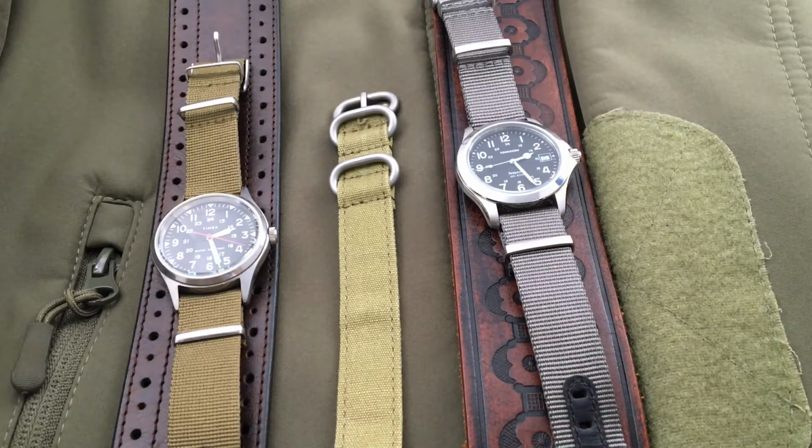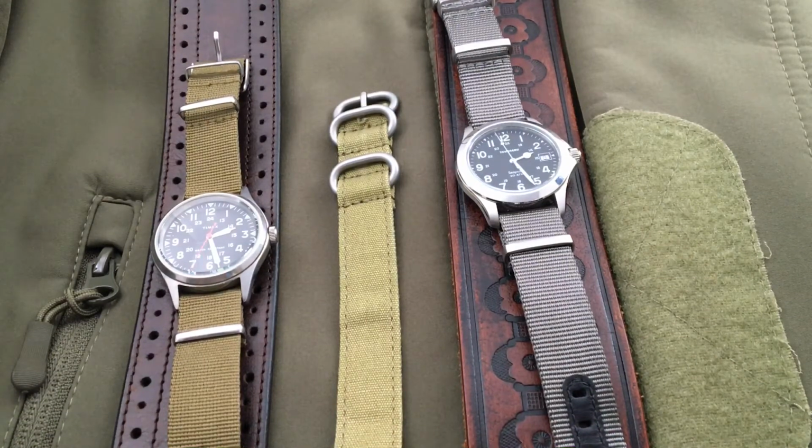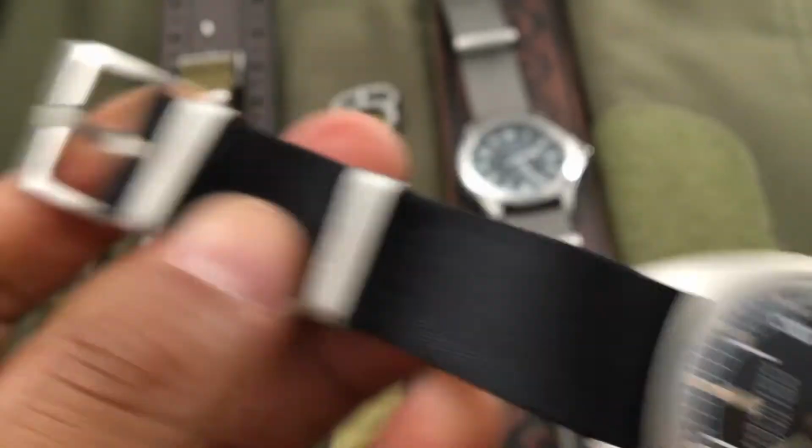Now it could just be my thin wrists that make the watch somewhat uncomfortable for me, because the bottom edges are a bit sharp on its sides. But once on a nylon strap like this, it ain't gonna be an issue no more. Looks pretty good. Even the brushing on the keepers looks good.